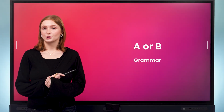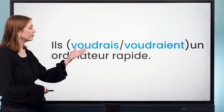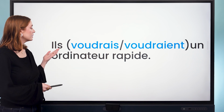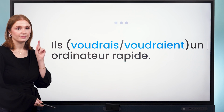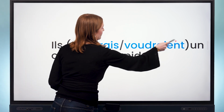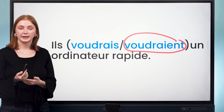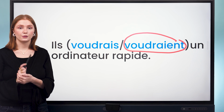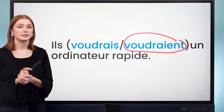Choose the best answer to complete the sentence. Ready? Il voudrait, or voudrait, un ordinateur rapide. Voudrait. Il voudrait un ordinateur rapide. They would like a fast computer. Voudrait is used here because the subject is il, they.